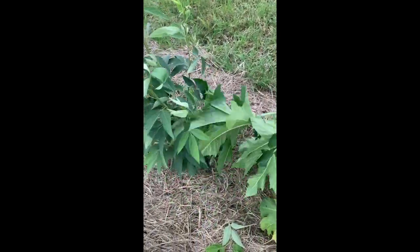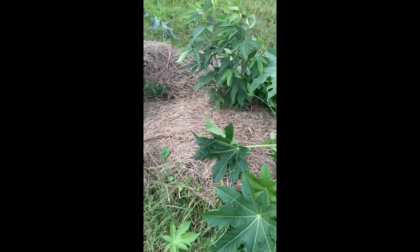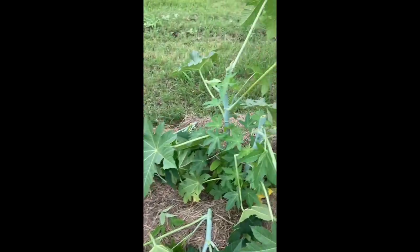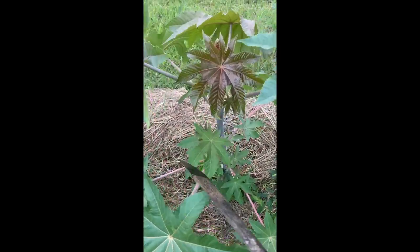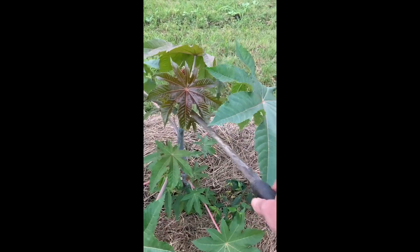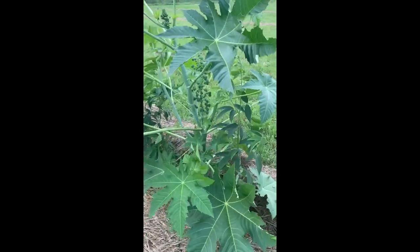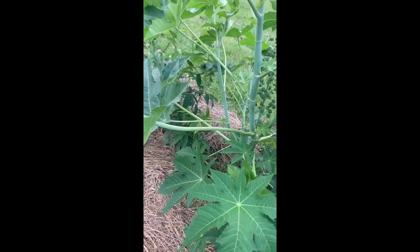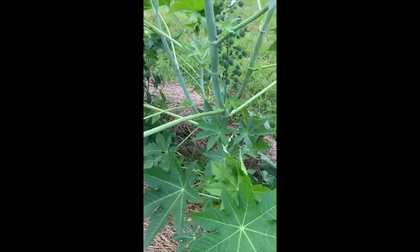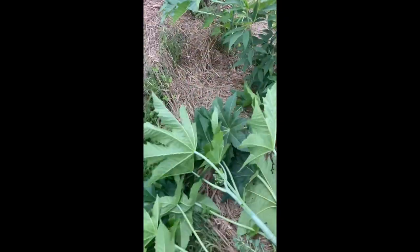So that's all we need to do. And that'll send a growth pulse into the consortium. It'll release gibberellic acid. Now here we have a castor oil that doesn't need to be pruned just yet, but most of them do. As you can see, we have seed pods that are developing, so we can just take that out very simply and easily.